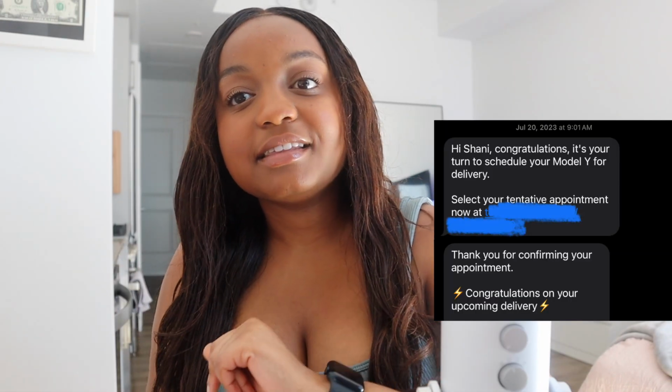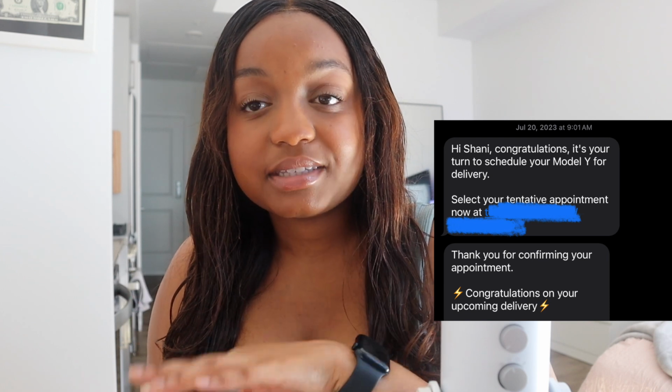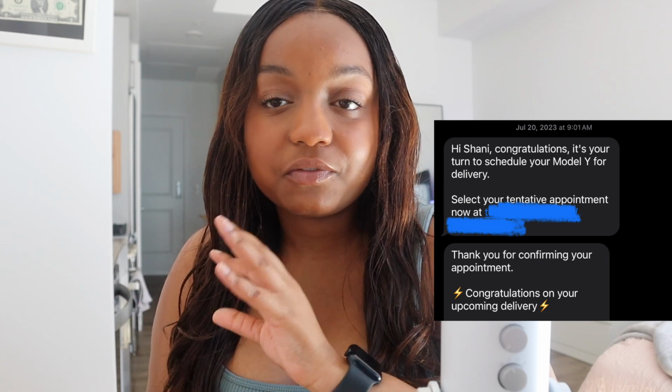Basically, I got a text saying that the car was ready and that I could schedule the delivery. So everything was done through the Tesla app, including all of the financing stuff. Anything related to money leading up to that point was done through the Tesla app. And then boom, we were there. I literally picked the soonest date at the earliest time.